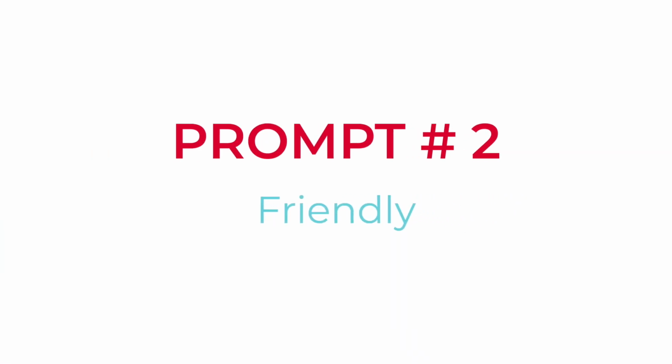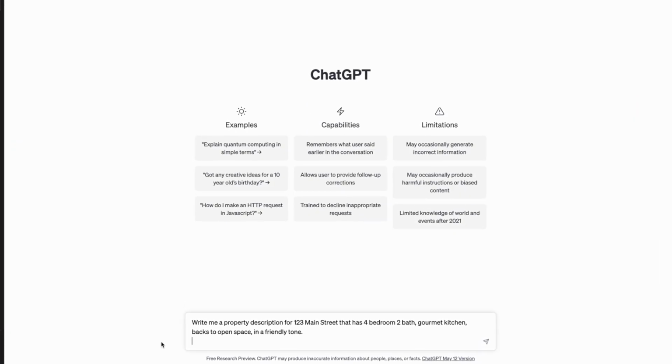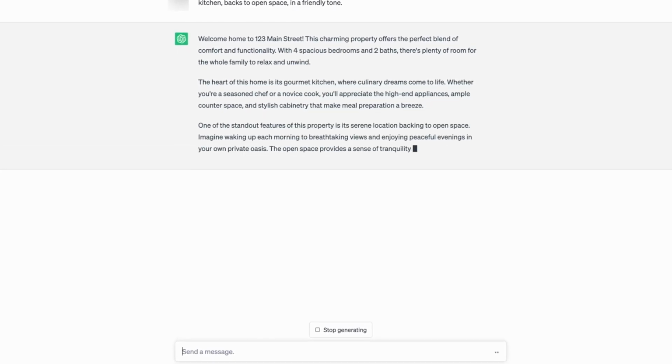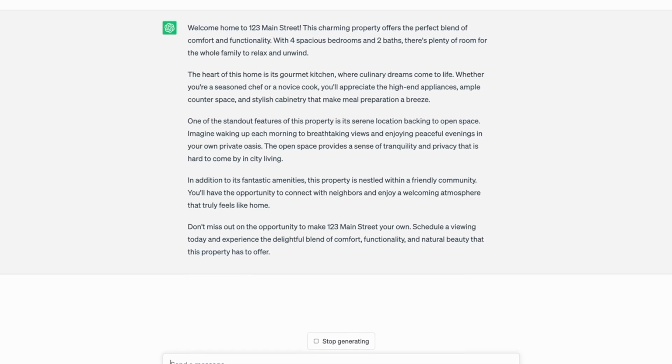Prompt number 2, friendly. If you're the type of person that comes across really friendly and bubbly, this is going to be a prompt that you want to use. So as you're asking ChatGPT for help, maybe you're saying, please write me a listing description for 123 Main Street. The property details are 4-bedroom, 2-bath, 1,500 square feet approximately, backs to open space, gourmet kitchen. Write it in a friendly tone.